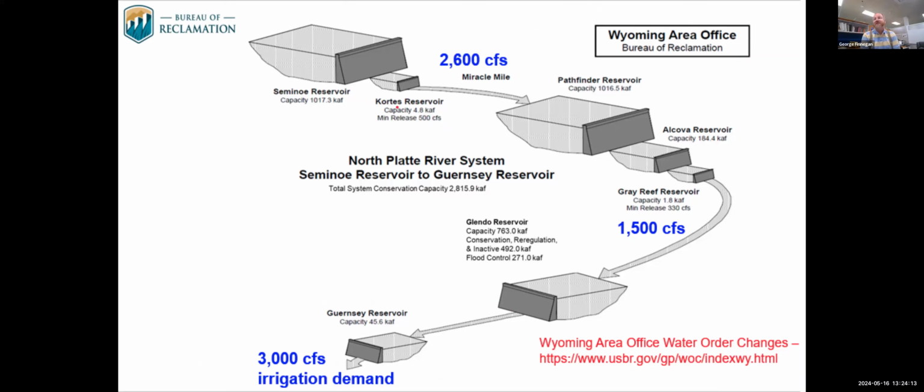Reclamation is being cautious raising Glendo due to the large precipitation event in the Glendo watershed around May 12th, which was just a few days ago. But we're at full power plant capacity coming out of Seminole to Pathfinder and making some room for the runoff. Grey Reef is releasing a substantial 1,500 CFS, but we're holding back a little bit there for Glendo. And our irrigation demand is 3,000 CFS coming out of Guernsey, and we're matching that at Glendo.